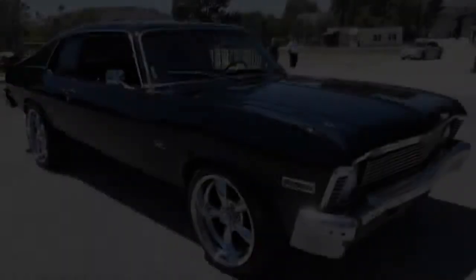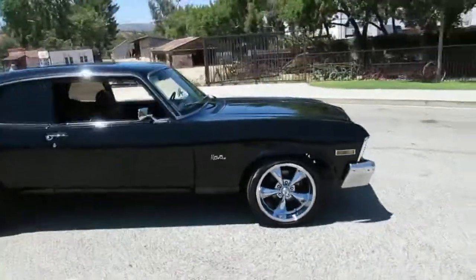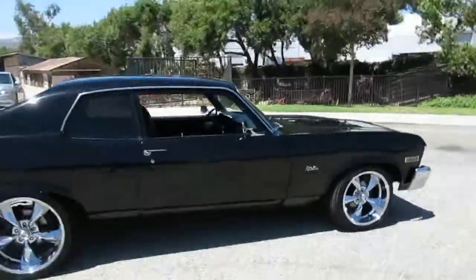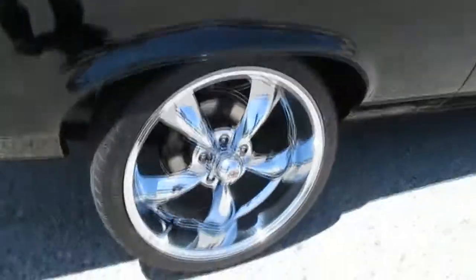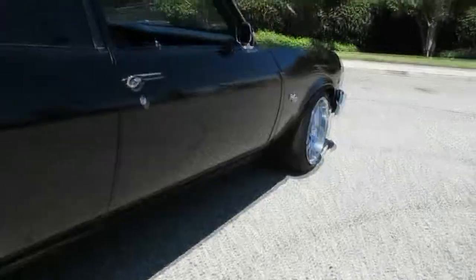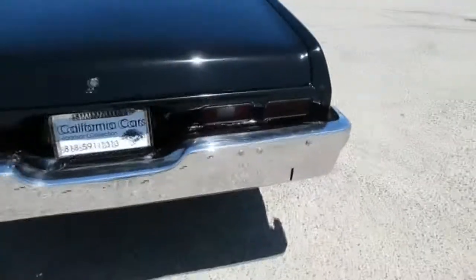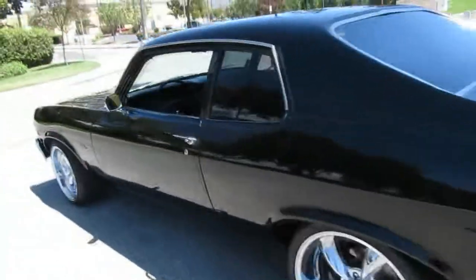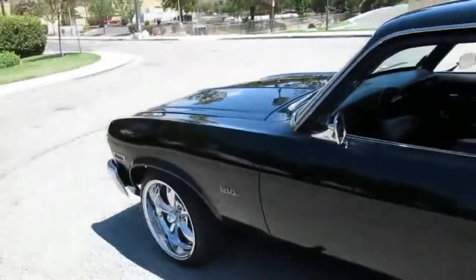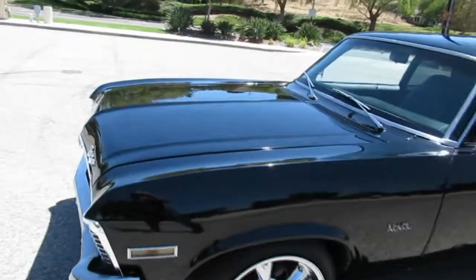All right, here's a real cool 1973 Chevy Nova. Black on black, 350 motor, 350 turbo transmission. It's also got these really cool 18 and 20 inch 5-spoke wheels on it. Nice paint. Tinted windows, dual exhaust, ice cold air conditioning. Nice straight car, and these aren't as much as the Chevelles and Camaros like I mentioned earlier. You know, they're not perfect, but fun muscle car to have some fun with on the weekends.